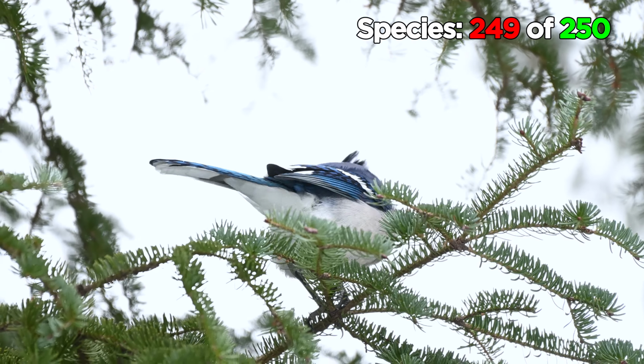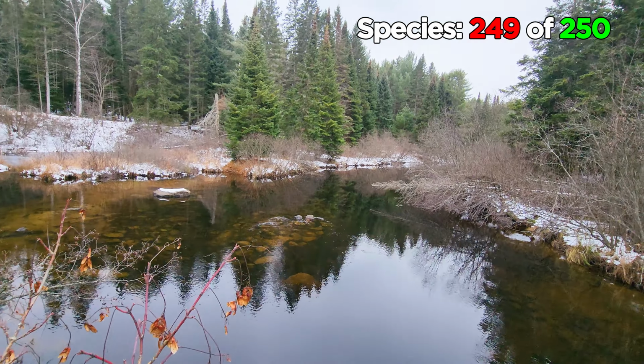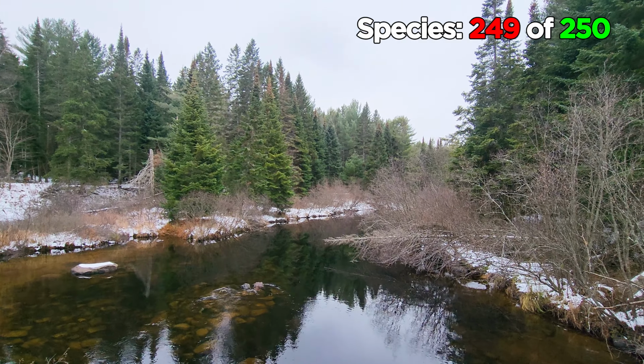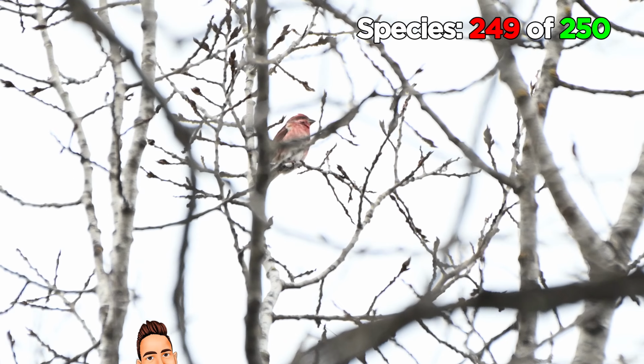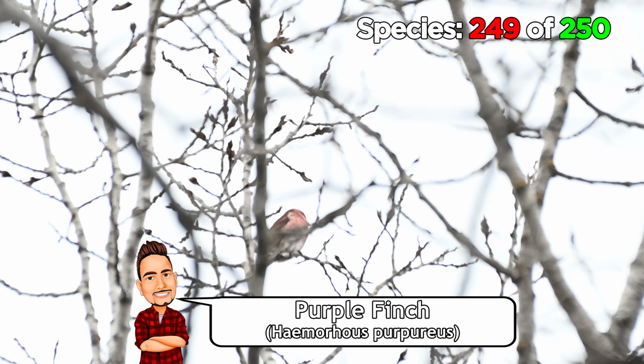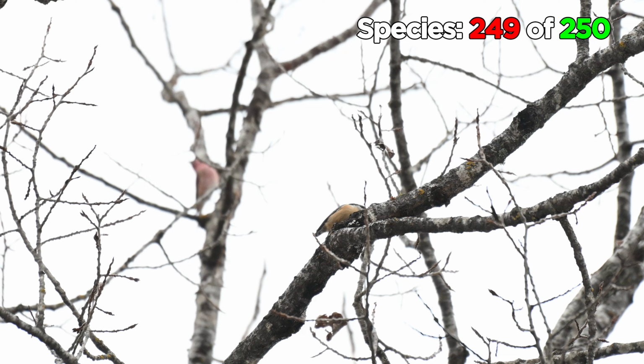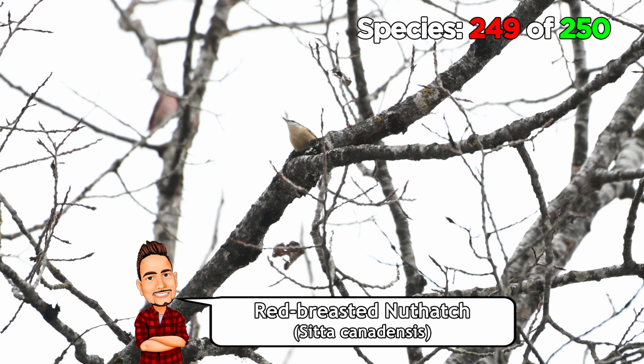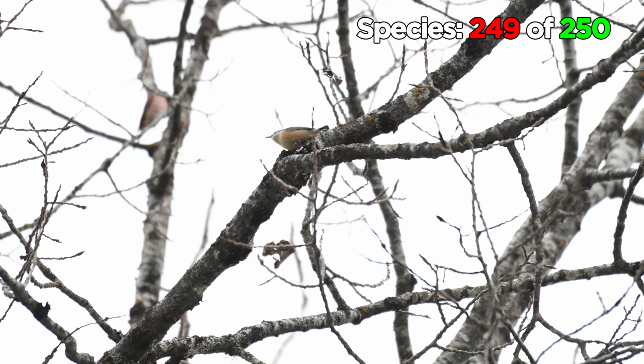We continued to scope out the tree lines as we stood over the Madawaska River to the southeast of the old airfield. A single purple finch came by, and we were hearing tons of red-breasted nuthatch. Most were well hidden, but we caught a couple of glimpses.